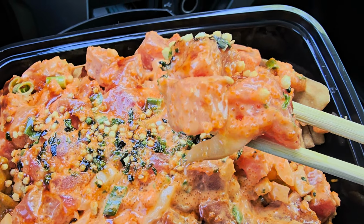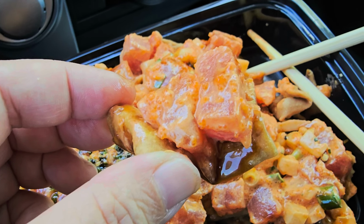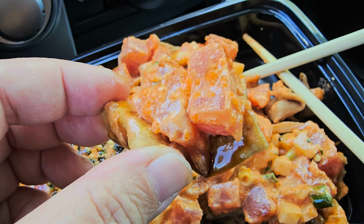So good. So the poke nachos are made out of wonton chips instead of tortilla chips. Then you put your poke on top, and let's eat. So crunchy. It's actually a great combination. The soft fish and the crunch of the wonton chips. Really good with the spice.